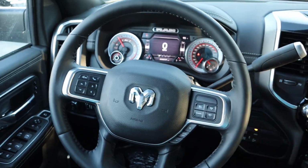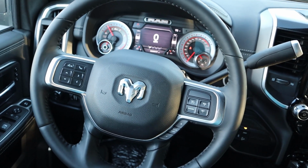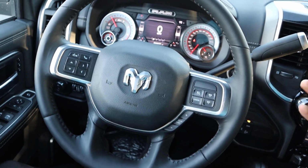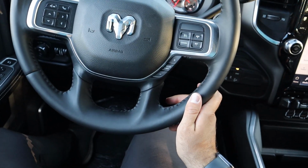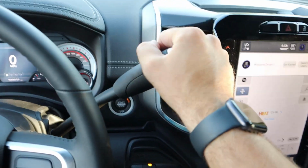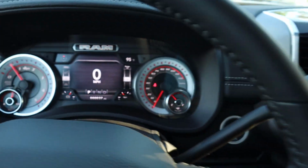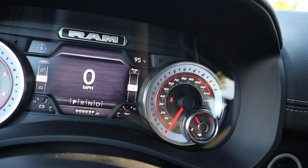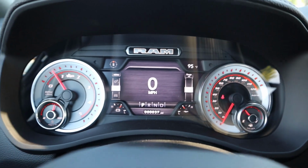Now going over the rest of the interior, I'm not going to go over every single feature. I'm mostly going to focus on what I consider key components here. So we have the normal Laramie steering wheel, so there's not much to go over there. We do have radio controls in the back, something a lot of people forget. And then we got a good old column shifter, which is important. Now we do have these custom AEV gauges right here, which I think looks really cool. I love the coloration that AEV does.